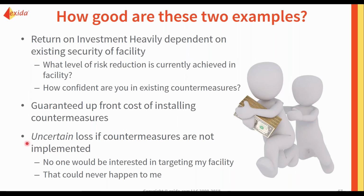There's no way of going out and saying that if this countermeasure isn't there, then this will 100% happen, and we will have this many hours of unexpected downtime. We will have this potential for equipment damage. We can do those calculations and estimate and say this is what we would predict to see. But we often run into people who believe that no one would ever target my facility, or that incident could never happen to me. So all of those concerns can be why it's sometimes difficult to justify spending in cybersecurity or for functional safety, for example.